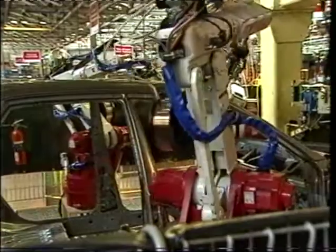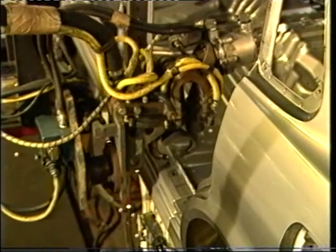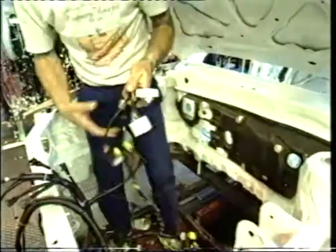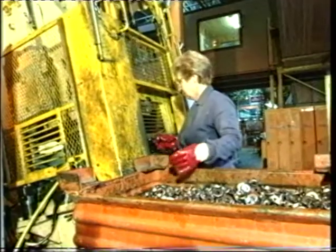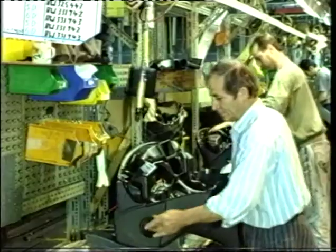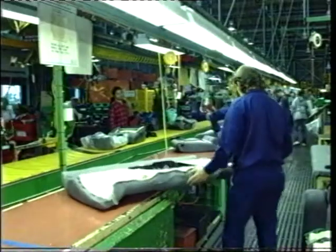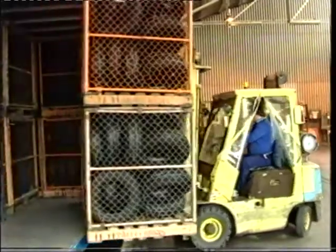Car manufacturing is a very complicated process. There are over 5,000 parts that go together to make each Magna. And many thousands of people are involved in the making, supplying, and assembling of these parts. Many of the Magna components are made here at the car plant. Other parts are made elsewhere by other companies and transported here for assembly.